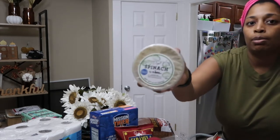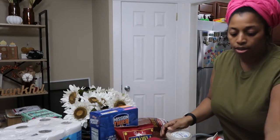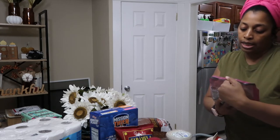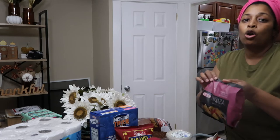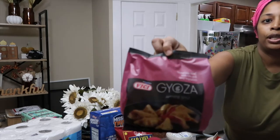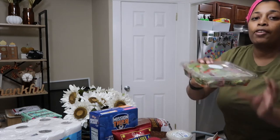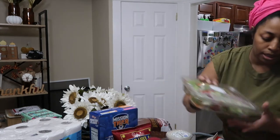Got some spinach dip because I love my dips. I don't know if that sounds right, but I did get the dumplings filled with tofu and spicy vegetables. Got this bag here. I did get a stir-fry blend, and I'm gonna tell you why I did get the stir-fry blend.